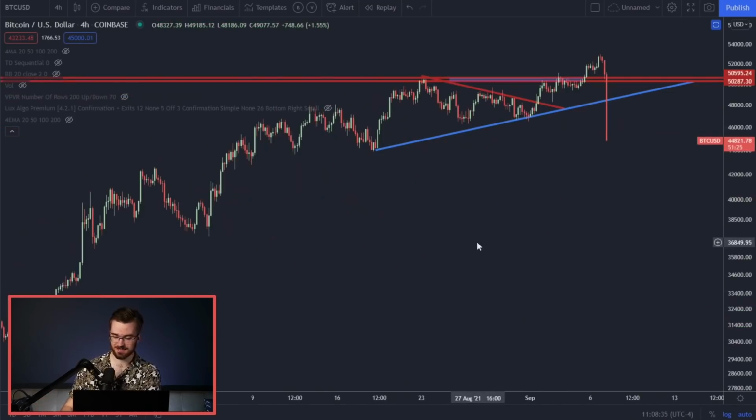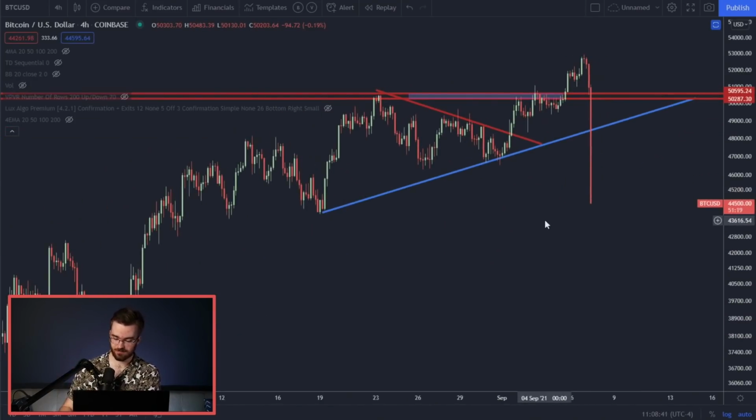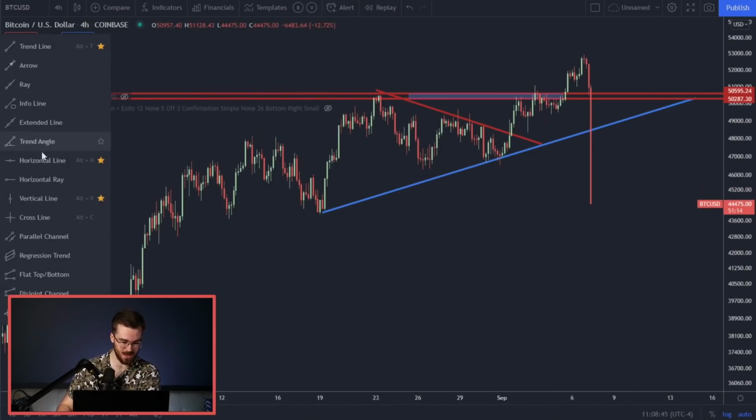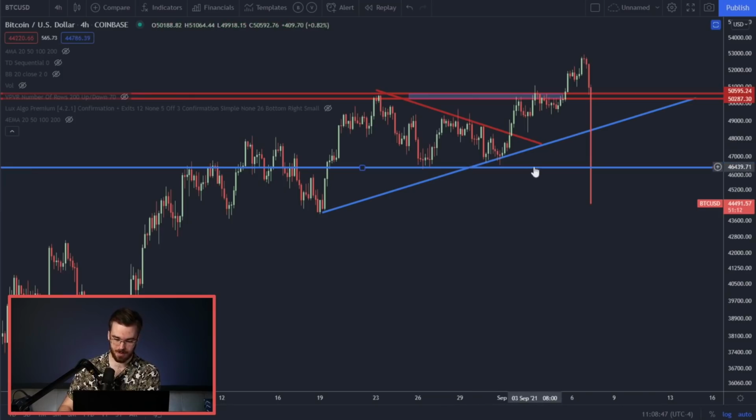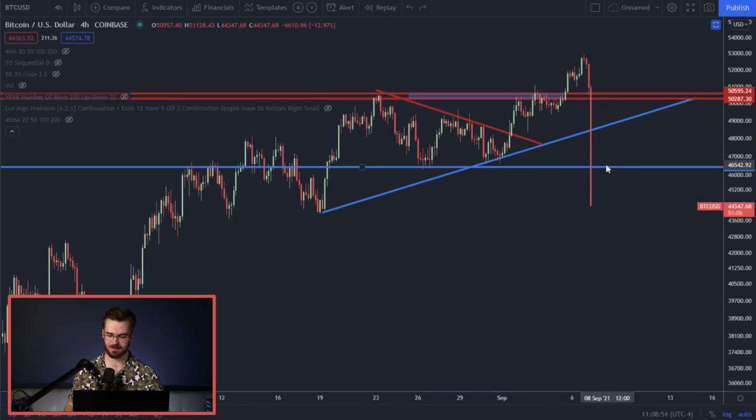This is unprecedented. What is going on in Bitcoin and cryptocurrency? I don't know. If there's been some news breaking, then I'm going to have to find it and add it into this video. But right now, we can see that Bitcoin is having a massive, massive correction. We pulled back below our support level at $46,400 as well.